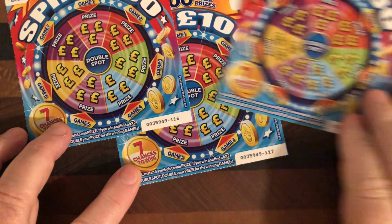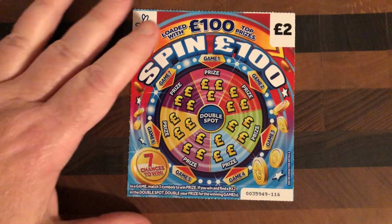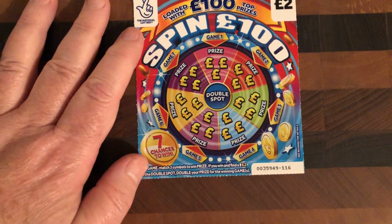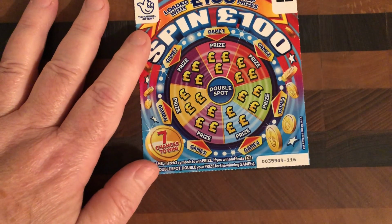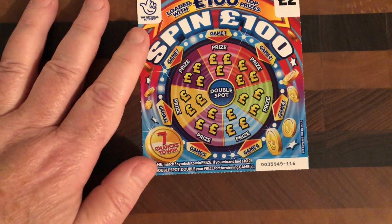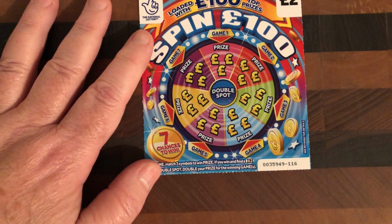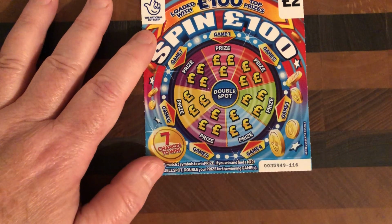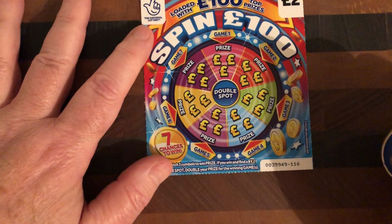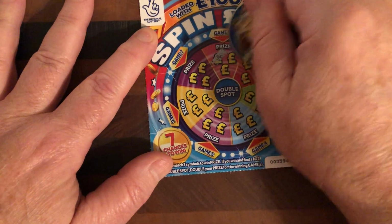So we are going to scratch ticket 116 first and see whether we can, in these wedges and game 1, 3 to 7, find three matching symbols to win the prize in that section. And if we do win the prize, then hopefully we get an X2 in a double spot. But let's not get ahead of ourselves. Let's see what Donkey Kong can dig us out.